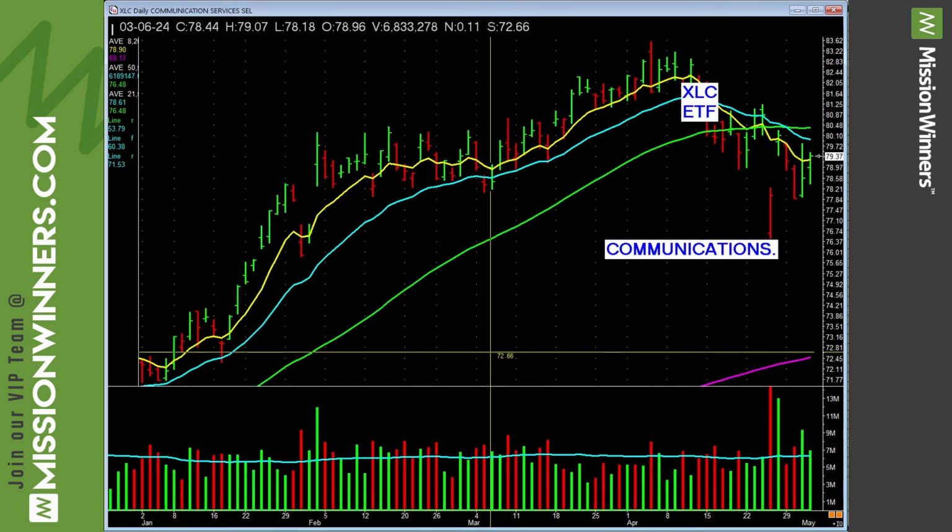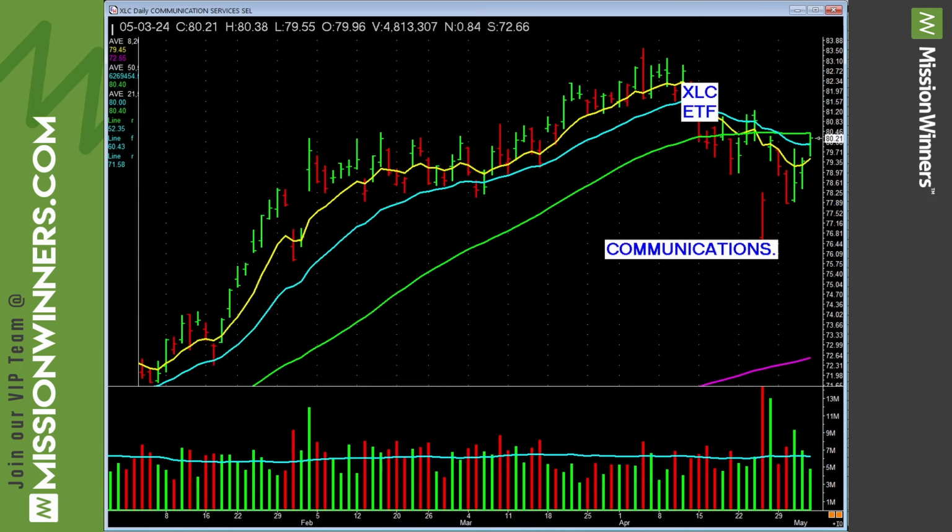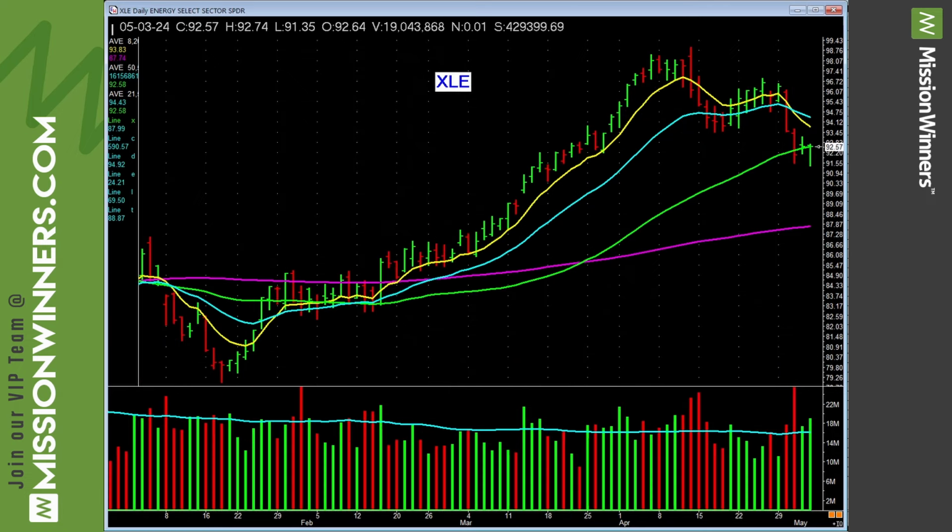Let's move on. Here we go. Communications needs to push through the 50-day with volume. Notice this. Here's a good lesson. It went up, and it went up on steadily decreasing volume. It's running out of power. Needs to get over the 50-day with volume. There you go. Till it does, stay away.